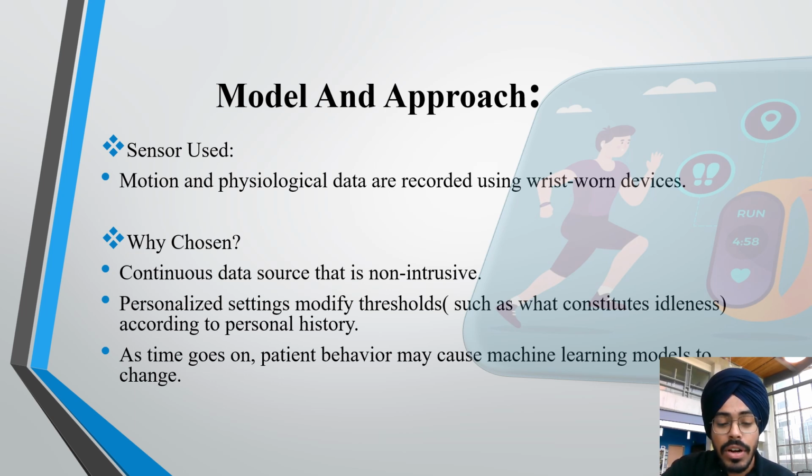If I talk about the location and tracking sensors, there are sensors like GPS trackers. Mainly, they are used in watches as well as pendants. Now I'm going to talk about physiological sensors like heart rate monitors and respiratory sensors, which are used to measure the pulse rate as well as the breathing rate of the patient. And there are also temperature sensors, with which we can monitor the temperature of the patient's body.